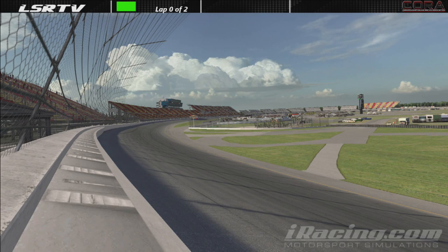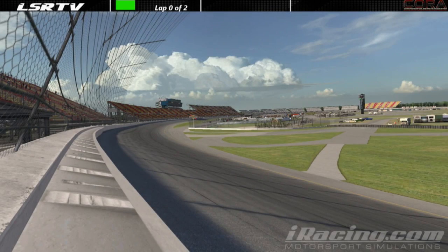Oh, absolutely. You're going to see these guys fighting tooth and nail for these last few transfer spots into the final run for the money here at the end of the season. So, yeah, you're going to see a lot of different strategies being played out tonight, as Aaron was alluding to, and it's just going to be a very exciting race tonight.